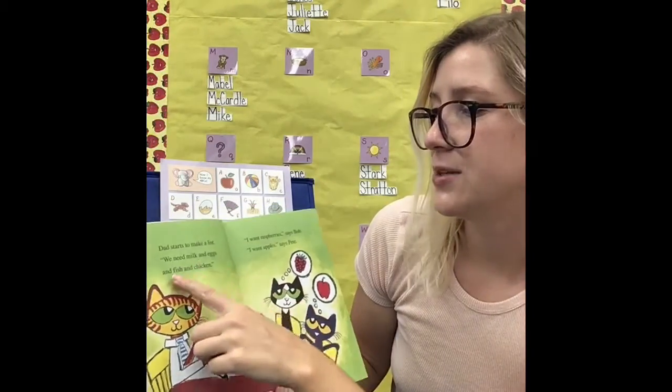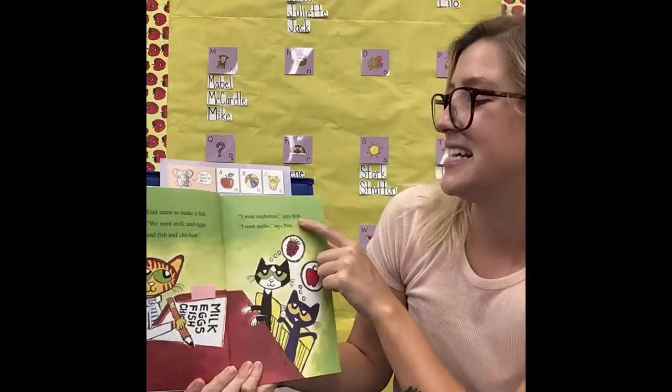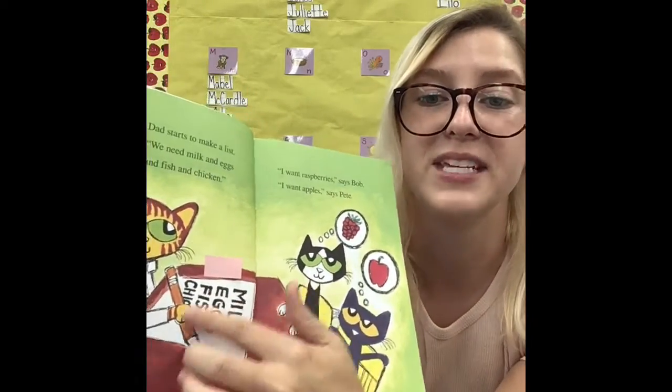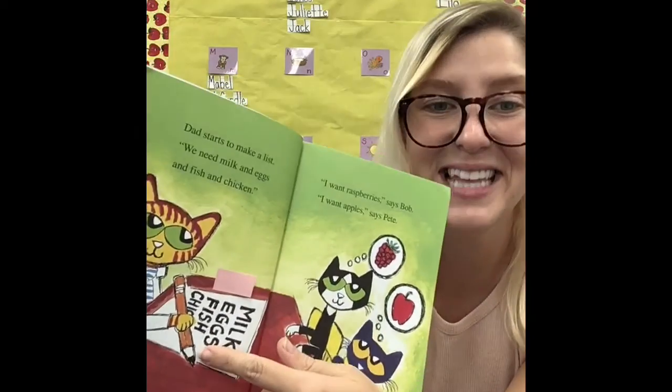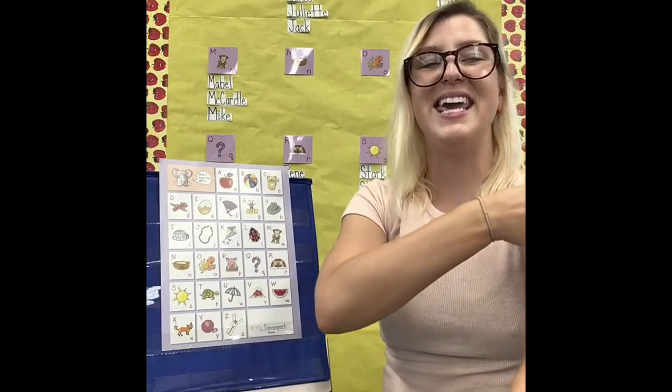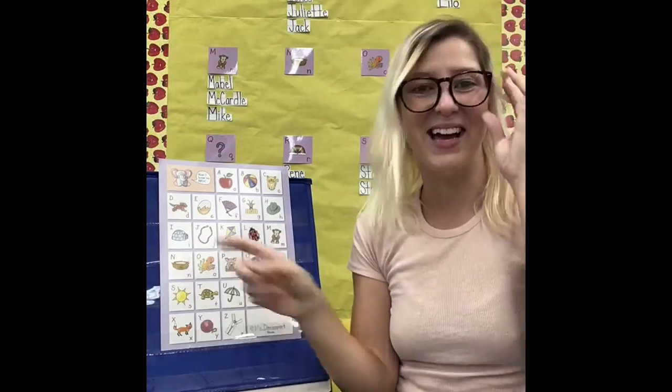Dad starts to make a list. We need milk and eggs and fish and chicken. I want raspberries, says Bob. I want apples, says Pete. And it looks like we need to label this piece of paper. This piece of paper is called a list. Let's listen for all of the sounds in the word list. What's the first sound in list? Oh, like ladybug. L. Let's listen for the next sound. Igloo. That's an I.